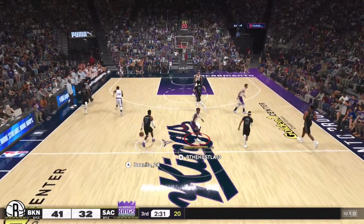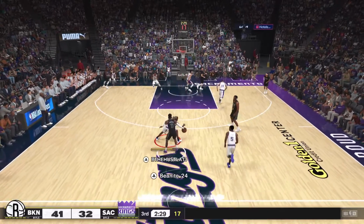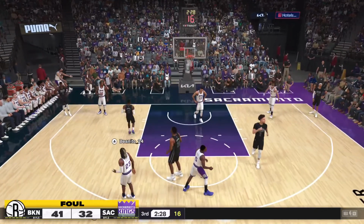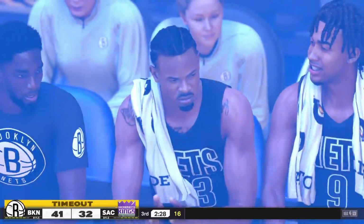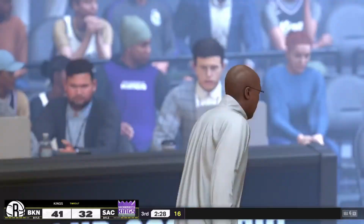Brooklyn with the ball. And now only 1 away from being in the penalty. And Mike Brown decides to call timeout. Wants to talk some things over. Might be seeing some things to adjust.